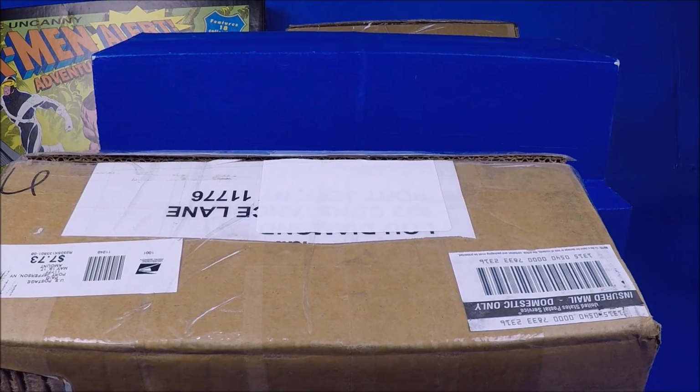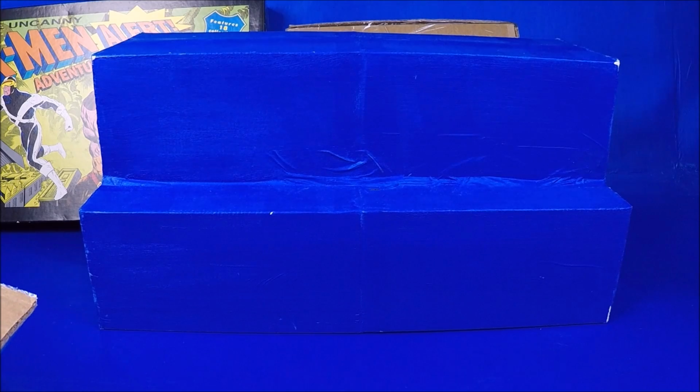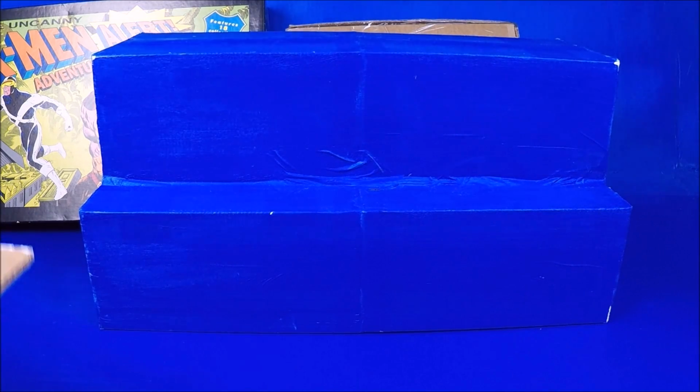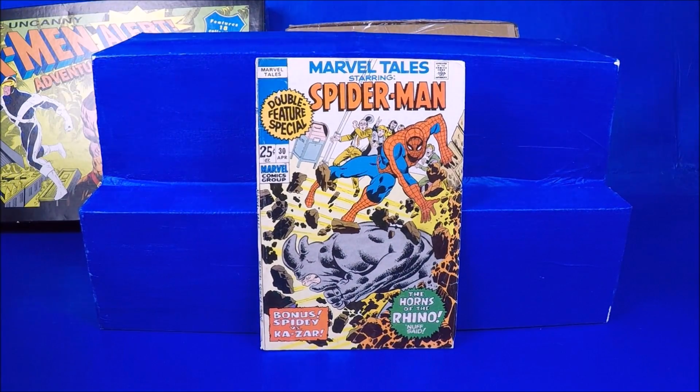But it was 30 comics for $60, so it's $2 a comic. I thought that was pretty awesome. But let's see what's in the collection first, then you guys can decide if you thought it was a good deal or not. We got a Marvel Tales number 30. That's in like a very good plus.